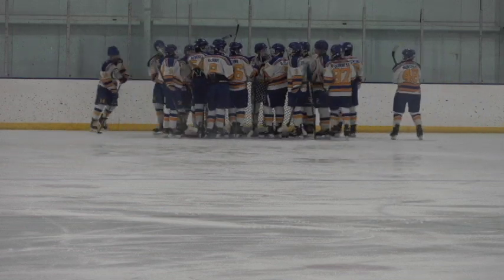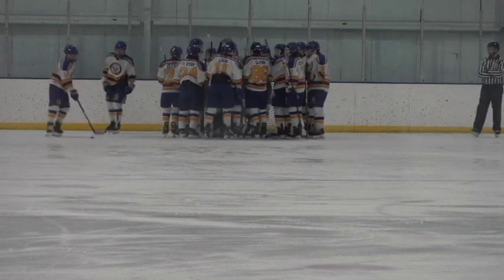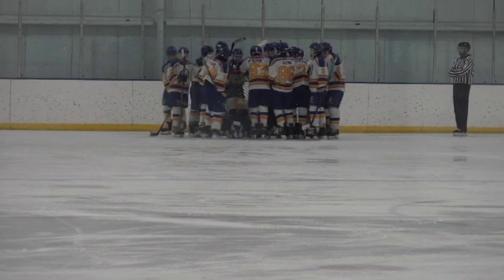Gotta love playoff hockey. The atmosphere is completely different, and there's a lot riding on this game. We look forward to it. 16-minute periods at the JV level here. We'll be ready to go here momentarily with the puck drop to start the game.